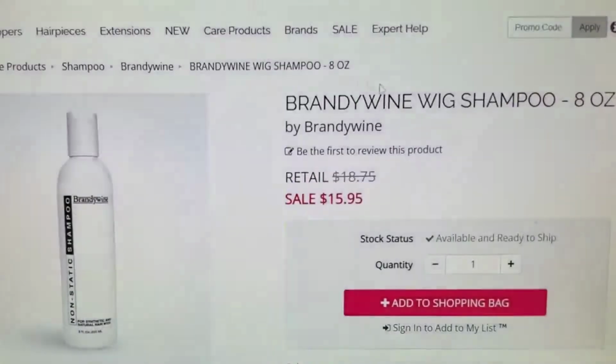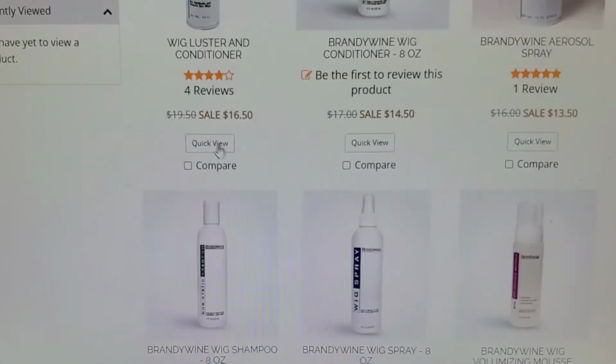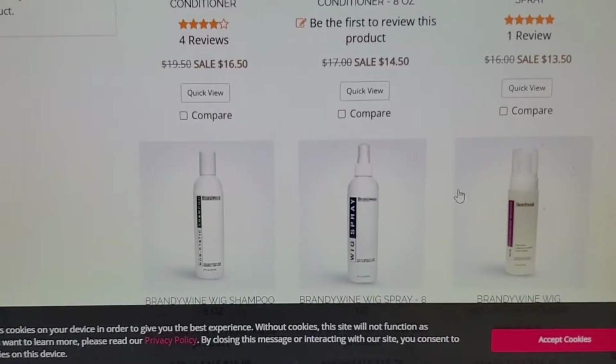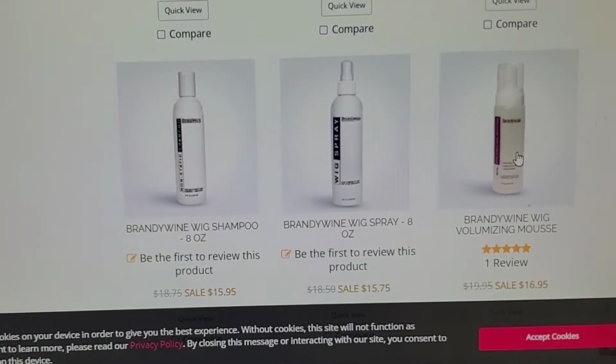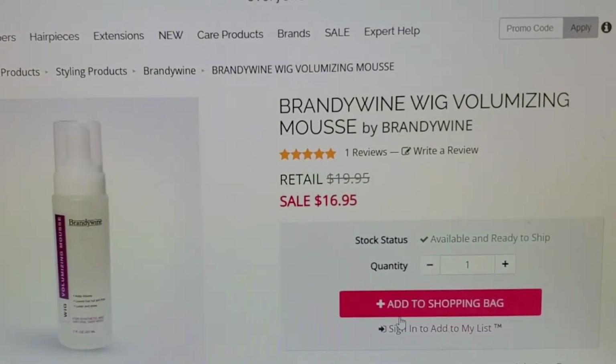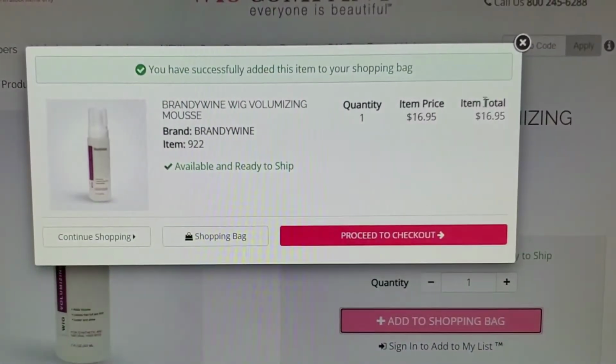I did notice that they have a whole lot of other products. As you can see, they have like an aerosol spray, a wig luster conditioner, like a leave-in spray, and a volumizing mousse, something I think I'd be interested in trying because I'm beginning to appreciate tall hair.